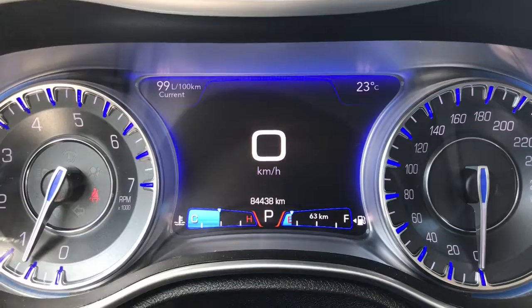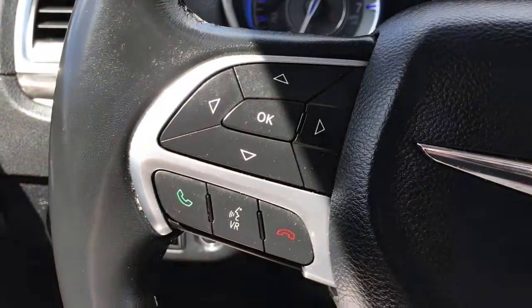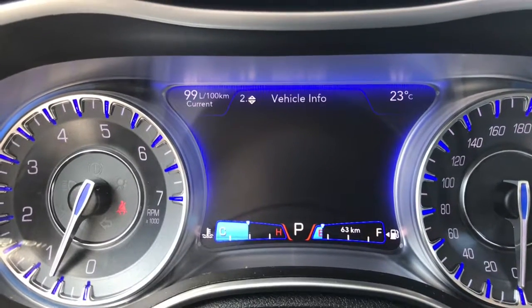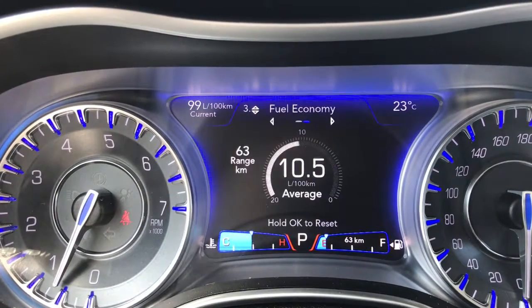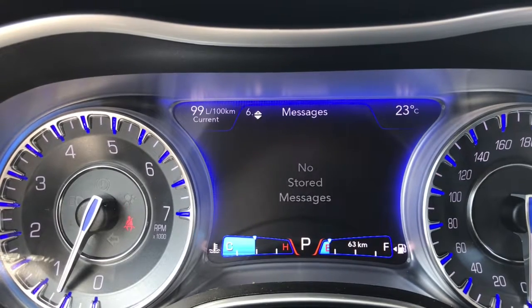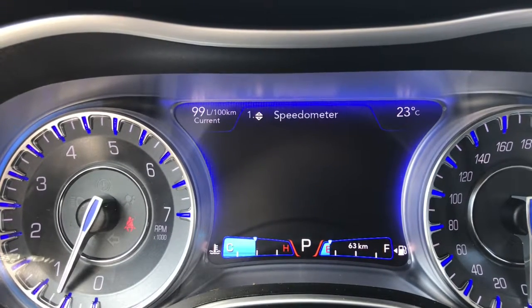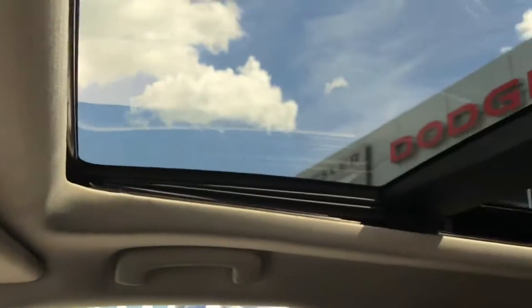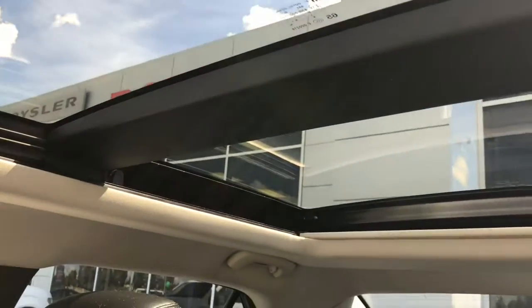We'll just flick through a few of the screen options here using these buttons on the steering wheel. Right now we're at your speedometer, your vehicle information, fuel economy, trip information, audio, messages, screen setup, and then we are back to that speedometer. If we go way up to the top here, we have the buttons to open up your sunroof. Now it's absolutely gorgeous. It goes all the way back into that second row seating.